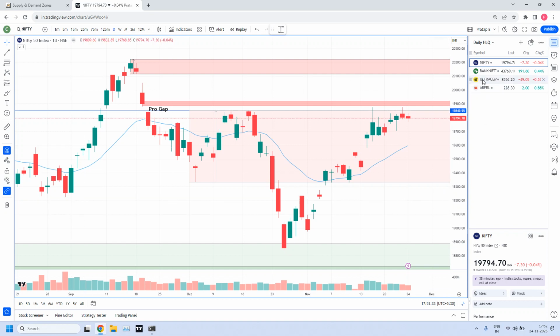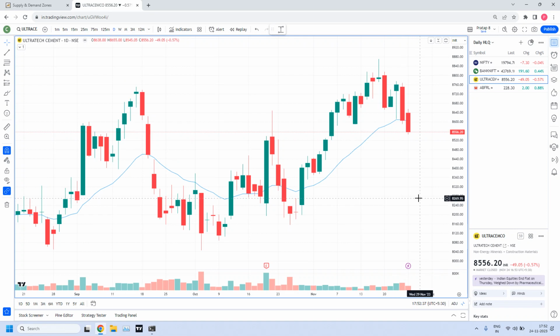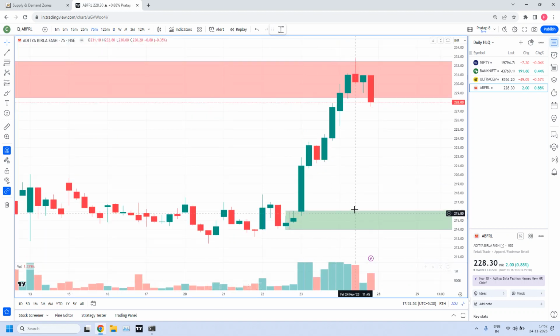One is Ultratech Cement on a daily time frame. It is a demand zone, stock near the demand zone. Prices are yet to enter into this demand zone, so we did not get the trade. And the second one is ABFRL. It is a 75-minute supply zone. It is a high liquidity 75-minute supply zone.